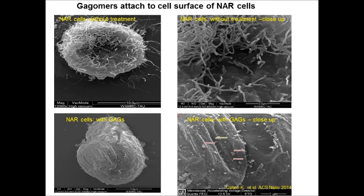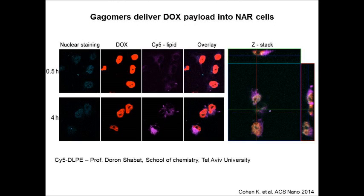Very simple approach. And with the help of Professor Doron Shabbat, a chemistry guy in our university who labeled with Cy5 one of the lipids, DLPE, phosphatidylethanolamine, we can track those. And this is doxorubicin nuclear staining, and this is the lipid, one of the lipids of the particles.